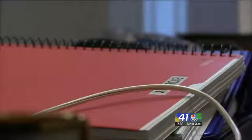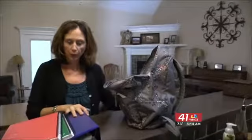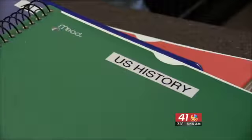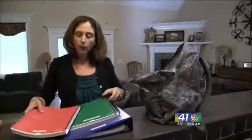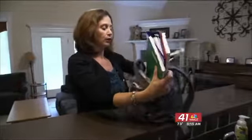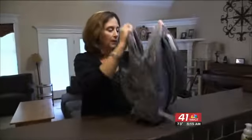Now, for the big pockets, this is where, of course, all of the notebooks and binders are going to go. It might be helpful for your child, one, to make sure that all of their notebooks and binders are clearly labeled. So this will make it easy when they go into the backpack to pull out what they need. But then have them put them in their backpack in the order of their classes. So that way they can start at the front in the morning and work their way to the back at the end of the day.